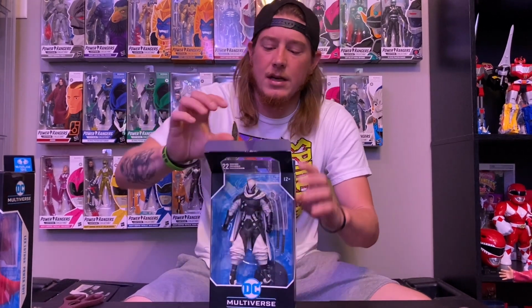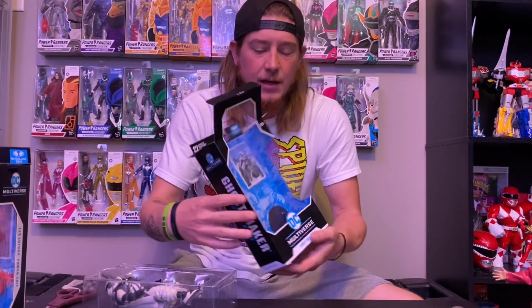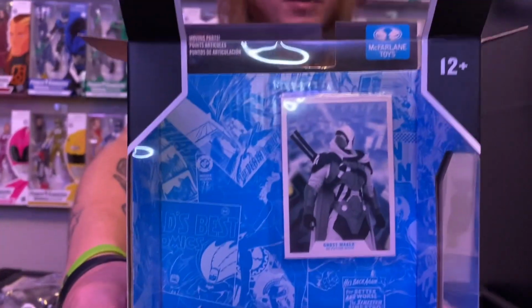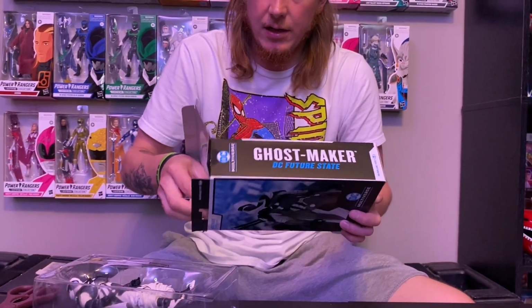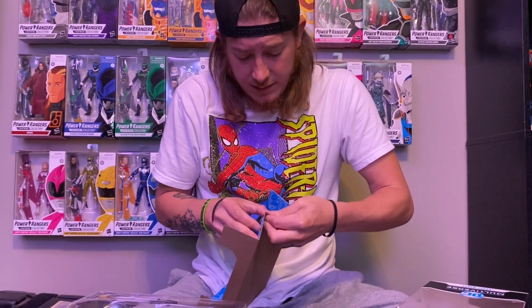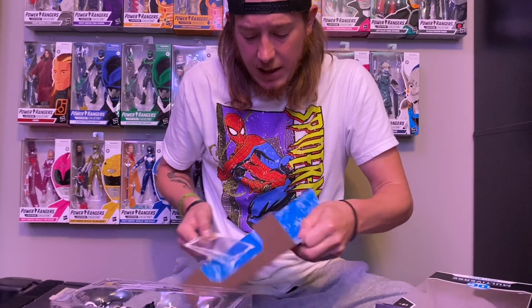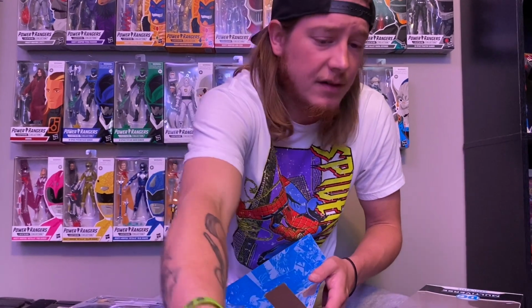So let's see what he is about. I'm super excited for this guy because he just looks really, really cool. So, again, stand and card, which I will have to take out. Nothing crazy. And actually, let's do this because I don't even know who this guy is because he's in the new comics and I have not read it. Oh, his real name is unknown, so nobody knows who he is. So you'll have to let me know if it's shown in the comics who he is. But there's the card. Ghostmaker.